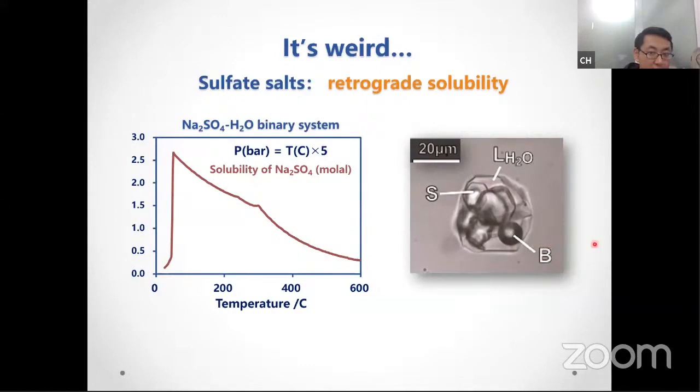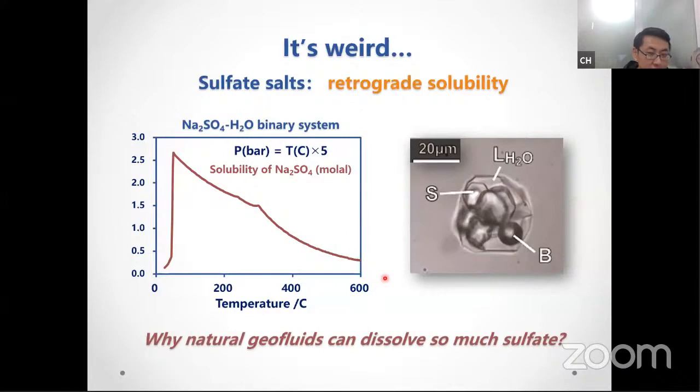First of all, as we all know, sulfate salts have retrograde solubility. This means the solubility of sulfates decreases as temperature increases. For example, the solubility of sodium sulfate in the binary system decreases to below 0.5 mol at 600 centigrade. This leads to a question: why can natural geological fluids dissolve so much sulfate?